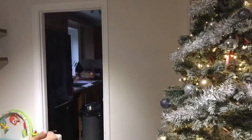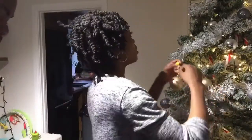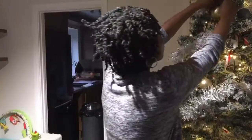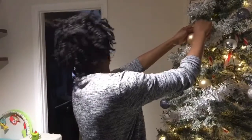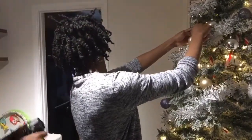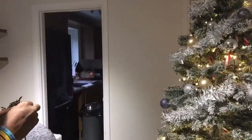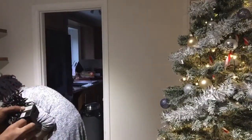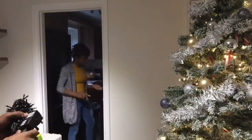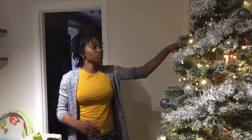I'm telling you, put them on, we don't really have much. Put them on, they're bright, I'm not lying. They look so much different on the tree, you know. What's she doing? She's stuffing it all in like normal. See, the snowball's stuck right there as well.